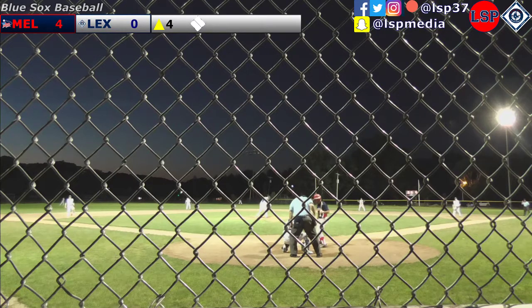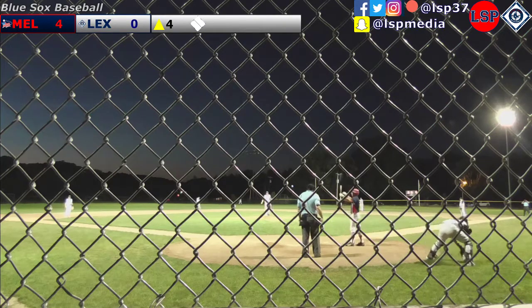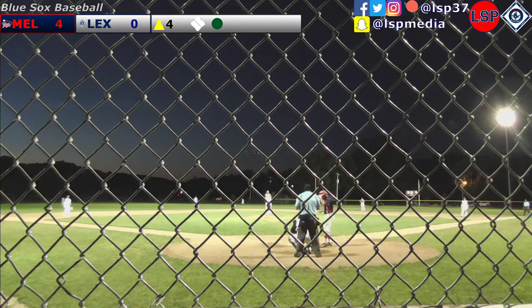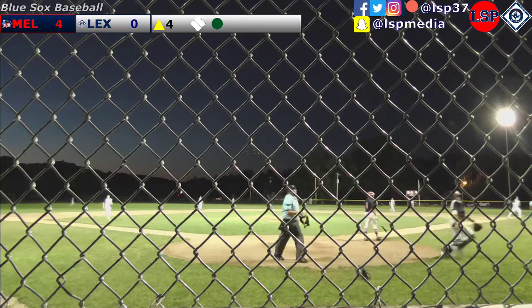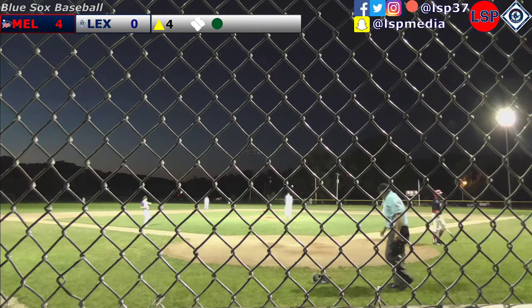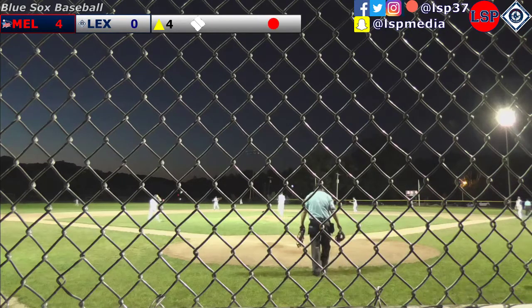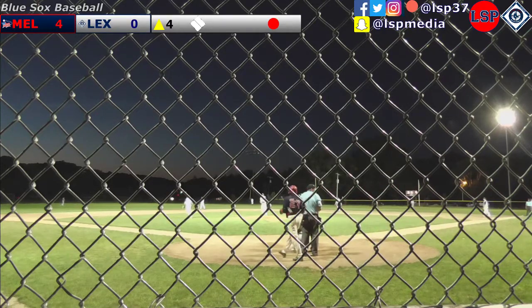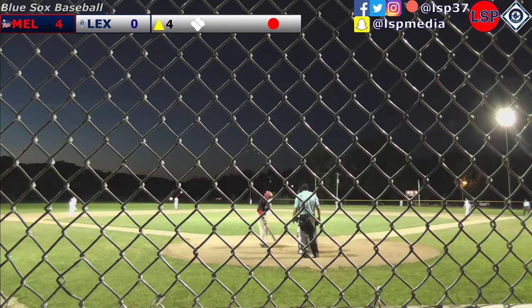Dan Cacciola takes ball 1. Cacciola is 0 for 1 with a strikeout. And he pops this one up, coming towards the backstop. Vigers makes the basket catch for out number 1. Karras could use a quick out after that 30-pitch inning last inning.